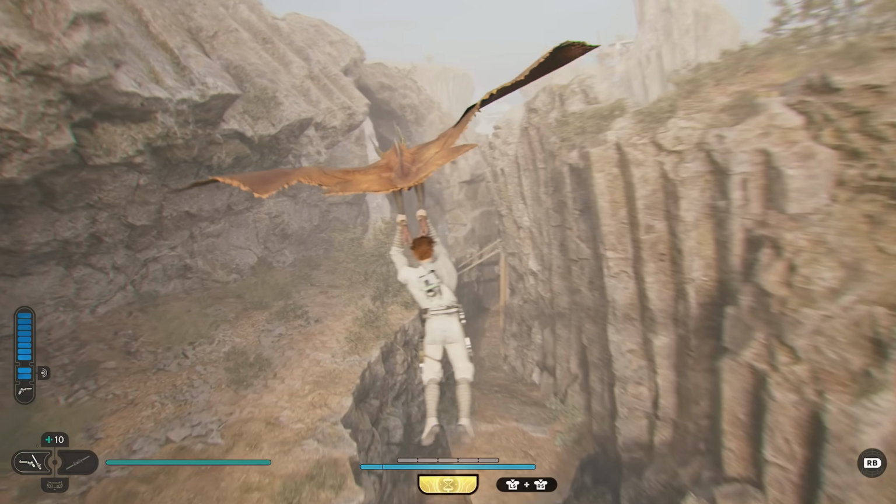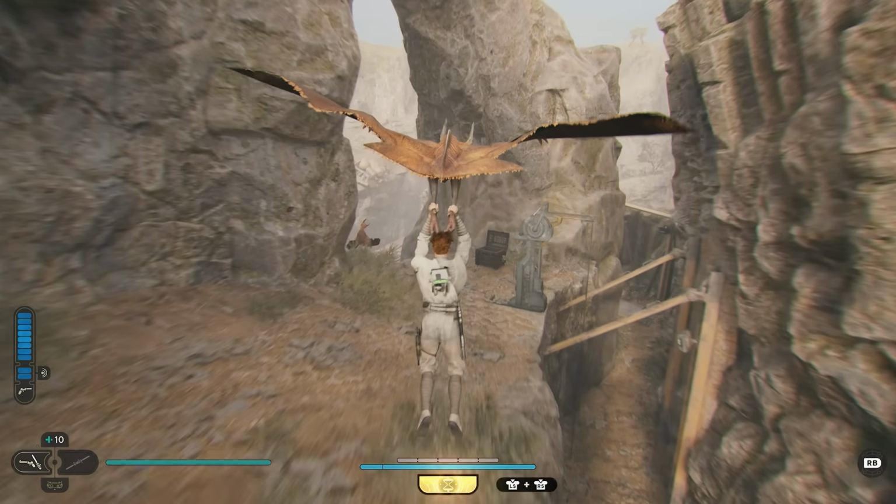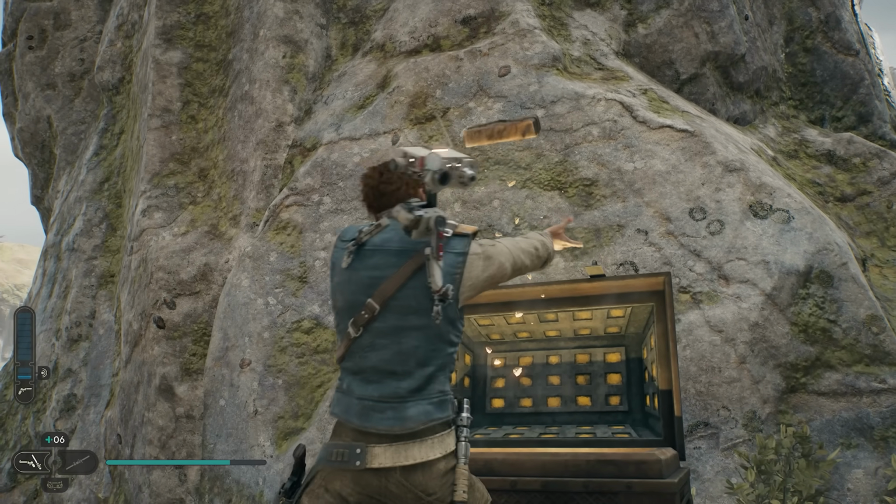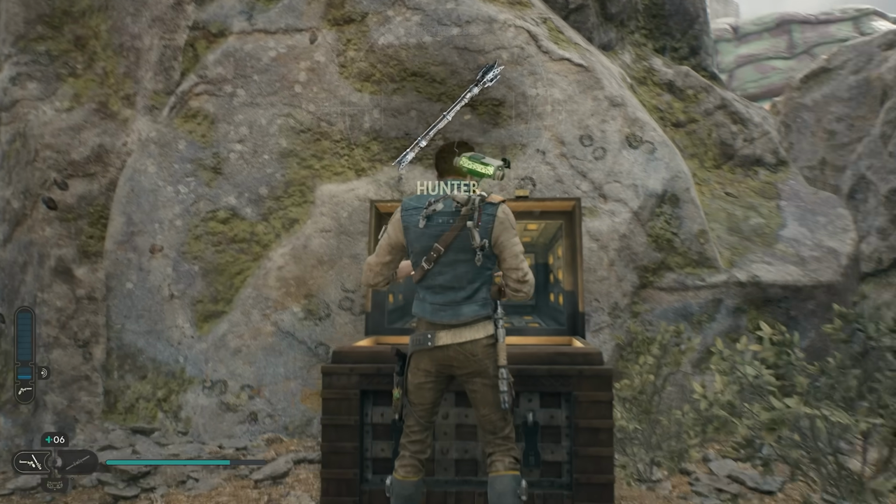Now in this area you'll find a number of different goodies, but once you make your way clear to the very end, you're going to find a chest, and inside this chest will have the complete Hunter Lightsaber set.